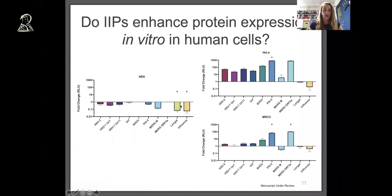We also looked at two different cell lines called HeLa and MRC5, which are known to be more interferon competent, so it's a better way to screen these. You'll notice that a lot of them work better in HeLa cells, but there are two that stuck out, the PIV5V protein and the MERS-ORF4A protein. These also had higher protein expression in MRC5 cells, which are the most interferon competent, sensitive cells that we work with in the lab. While a number of the proteins had slightly increased luciferase, these two really stuck out. So both the PIV5V protein and the MERS-ORF4A protein are what we moved forward with for our studies.